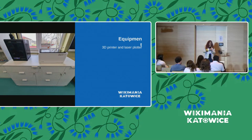What's interesting is that on Wikimedia Commons there are also STL files, so of course we can contribute to that, and we can use the files that are already there.